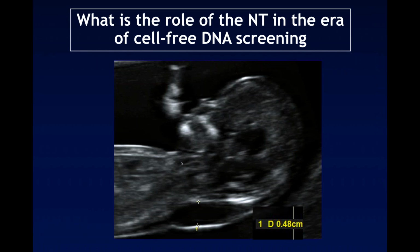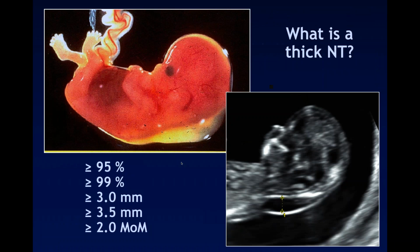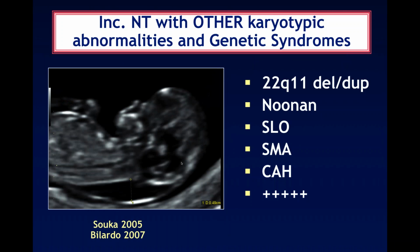So what is the role of the nuchal translucency measurement in this era of cell-free DNA screening? Well, the first question is, what really is a thick NT? A thickened nuchal translucency is defined in many different ways. Certainly it can be defined as greater than the 95th percentile, greater than the 99th percentile, an NT of 3 millimeters or bigger, 3.5 millimeters, and so forth. So the studies are quite variable in that regard. What we do know, however, is that a thick NT is associated with an increased risk of karyotypic abnormalities, structural anomalies, and other genetic conditions.